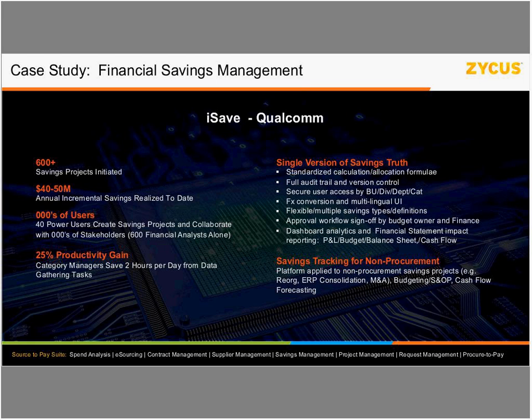So they've been able to institute this process across the enterprise, actually increasing the volume of savings projects they initiate and track to upwards of 600, along the way realizing incremental savings of between $40 and $50 million. And lots of users have adopted this system, and significantly not just procurement folks, but actually hundreds of financial analysts that are the ones setting in the tool the calculation formula and the spend baseline, and signing off on the savings projects through the approval workflow.